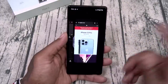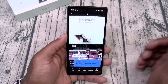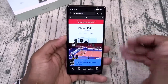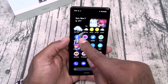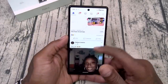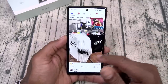Nice and smooth. You got split screen multitasking. Take it over to YouTube on the bottom. Now you got YouTube and Apple on the top. Real life multitasking. All right, now exit out of that. You do have picture in picture. So now I can take it over to Facebook. Let's see what's going down on Facebook. Okay, everybody smiling, everybody looking good. That's what I like to see. FUBU? Is that FUBU?